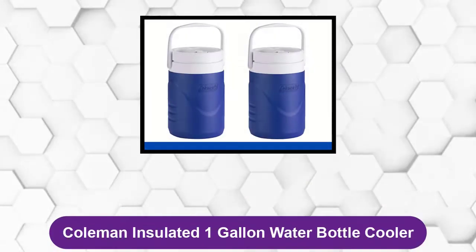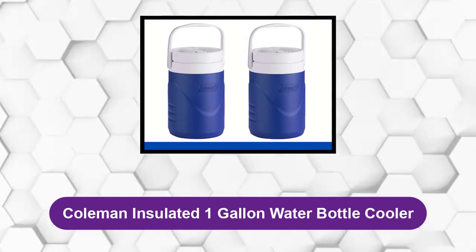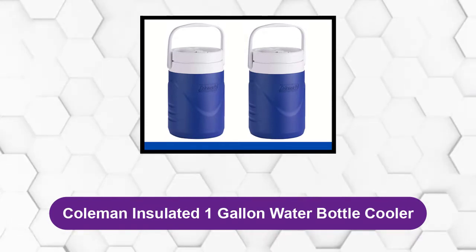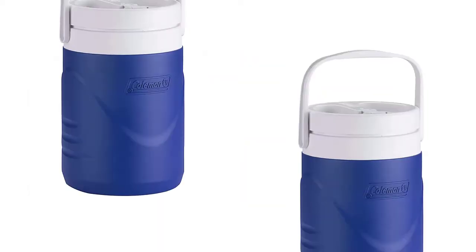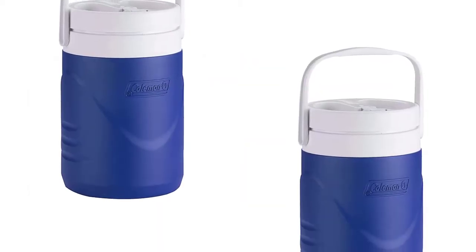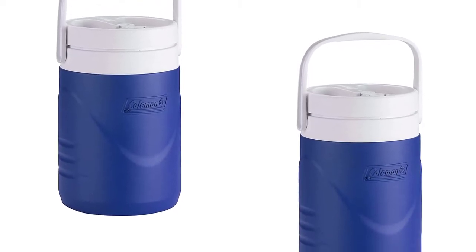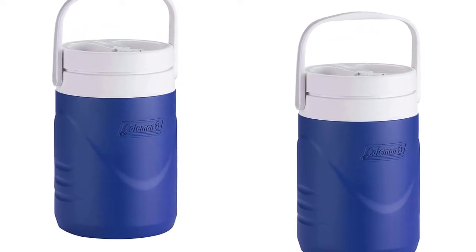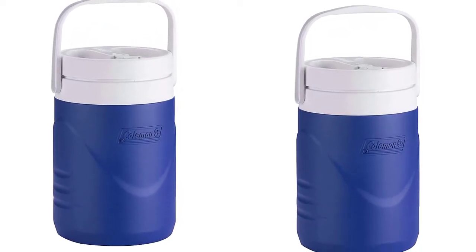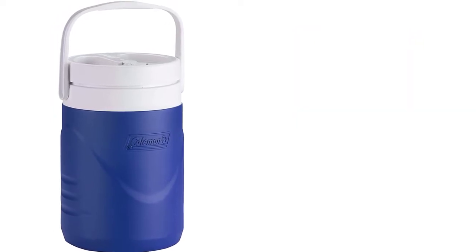At number 2, Kalman Insulated 1-gallon water bottle cooler. The Kalman 1-gallon beverage cooler is a large cooler with a size of 7.87 by 11.42 by 7.87 inches. Made from plastic and only comes in one color, blue. Made in the United States and made from high quality material. It comes with a flip spout that makes it easier to drink without spilling.